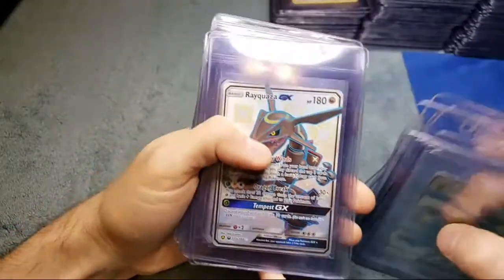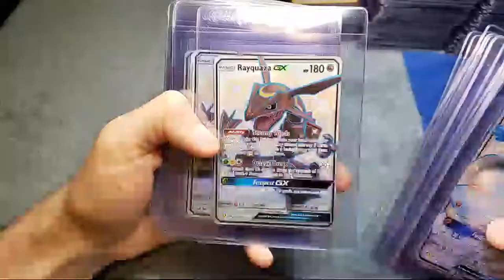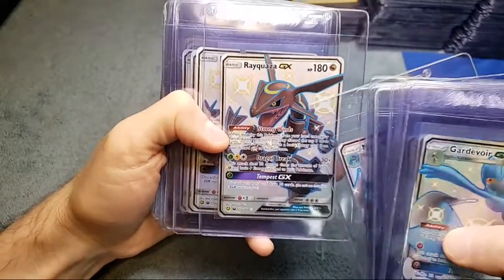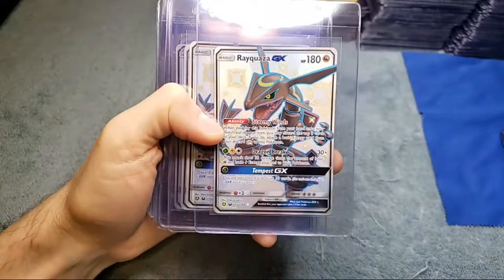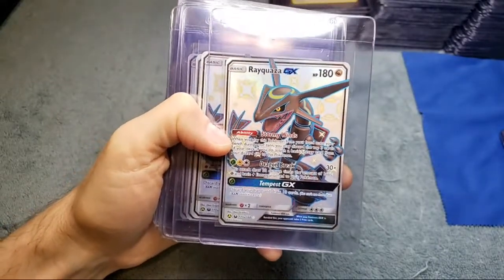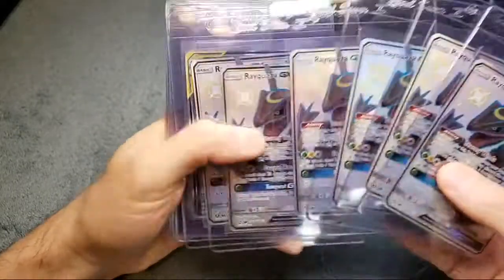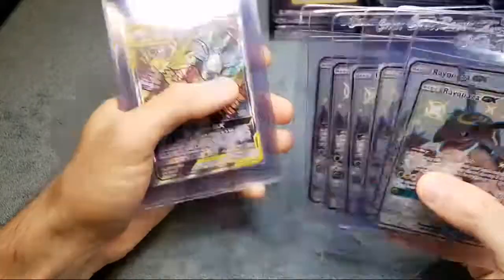And so was the Rayquaza. Rayquaza is big. I mean, that's an awesome card. I like that card. And these I was getting raw for like 30 bucks, and the PSA 10s are like way up there. I think it was like 200, 250, something like that. So easy money on those. I've got 6 of those going out, so really like the Rayquaza.